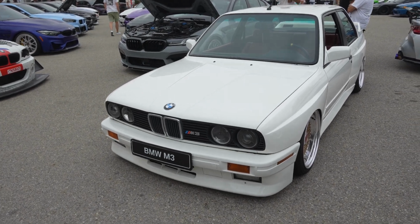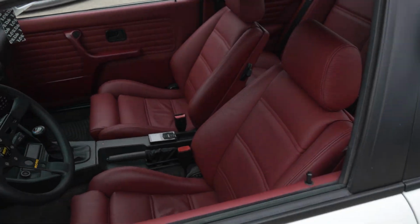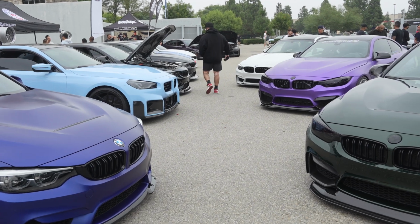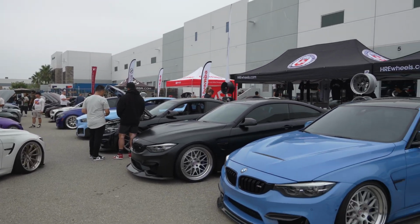And right over here, we have a pretty relatively stock E30 M3. Look at the interior. Oh my god. The seats look nice. The interior looks amazing. Right here, we have an entire row of M4s and M3s. So after this row, let's go on to the next one.